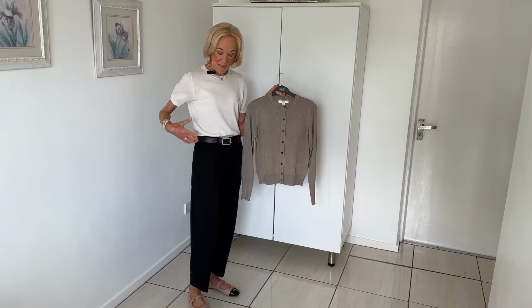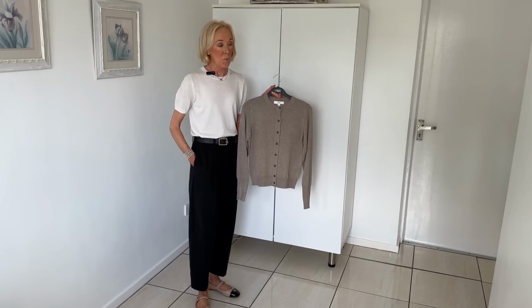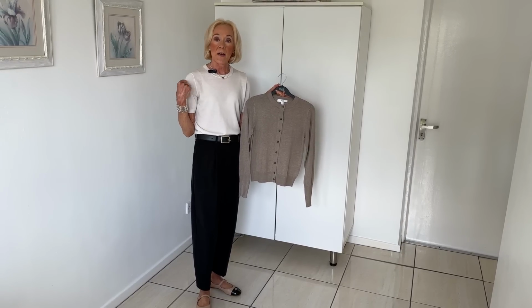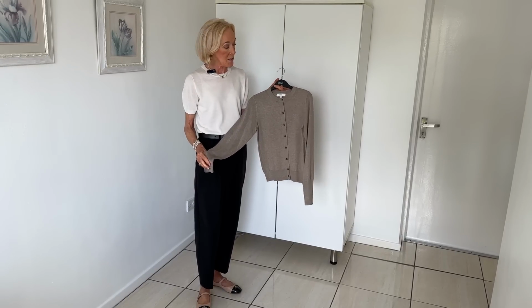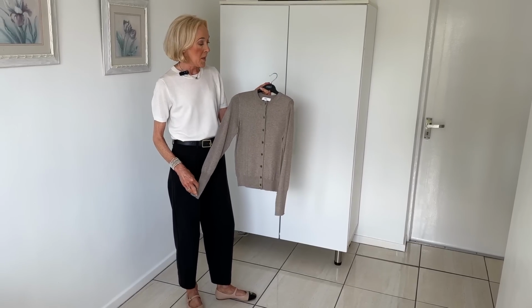I should have actually said that I'm actually wearing one. And I featured this merino top a couple of videos ago. I think it's absolutely excellent. I've got it in this lovely ivory colour and also in this lovely cappuccino mocha shade. And this is the first piece that I want to share with you.